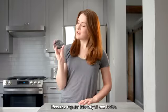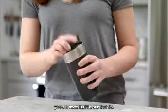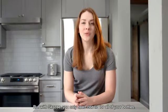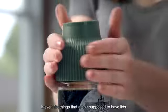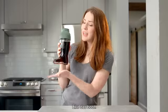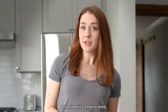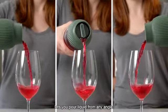Literally. Because regular lids only fit one bottle, and even though you have 50 of them, you can never find the one that fits. But with SKUZEE, you only need one lid for all of your bottles. Small ones, big ones, it even fits things that aren't supposed to have lids, like Das Boot. Whatever the shape, SKUZEE fits on airtight. And when it's time to drink, its 360-degree stop valve lets you pour liquid from any angle.